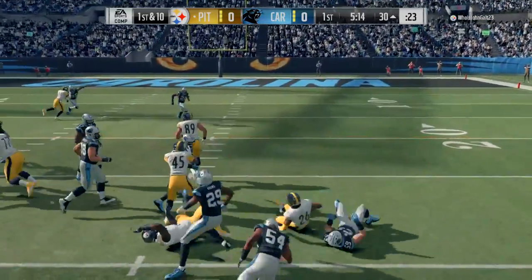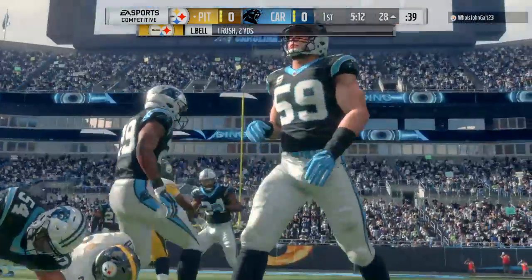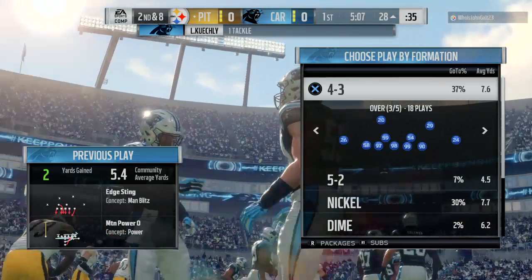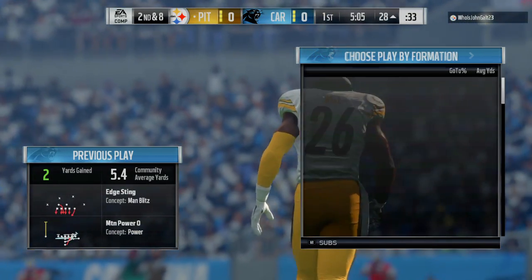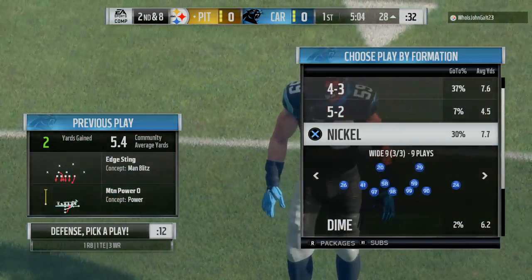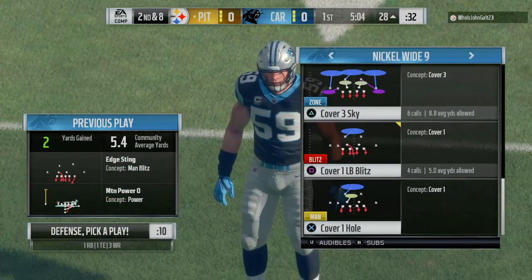Now a carry for the former Michigan State man, Le'Veon Bell. And he'll take this inside the 30 to about the 29, maybe the 28-yard line. When we talk about Luke Kuechly, you can't talk about his overall game without talking about his intelligence and how he controls the whole defense.